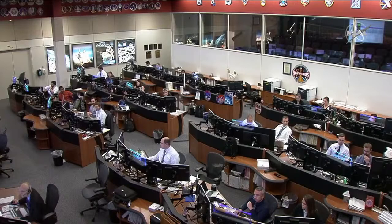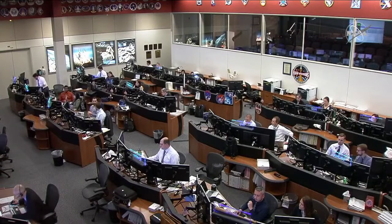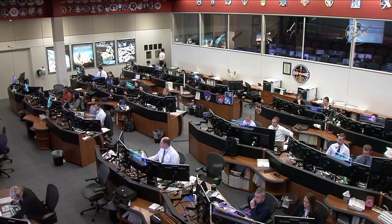Flight controllers in Hawthorne will once again command Dragon to begin its approach, flying in until it reaches waypoint 2, which is just 20 meters away from station. Once it's there, Crew Dragon will hold one final time for teams on the ground and the astronauts aboard Dragon to do a final check before docking.